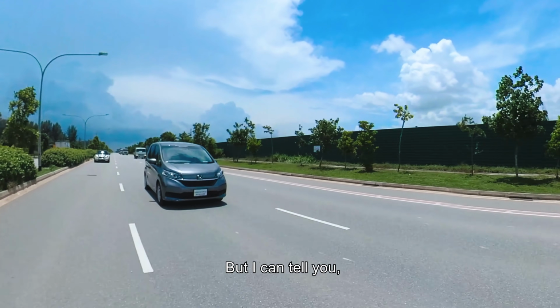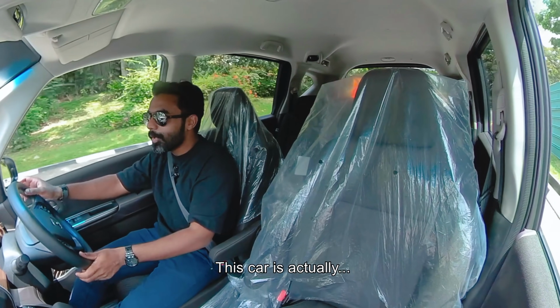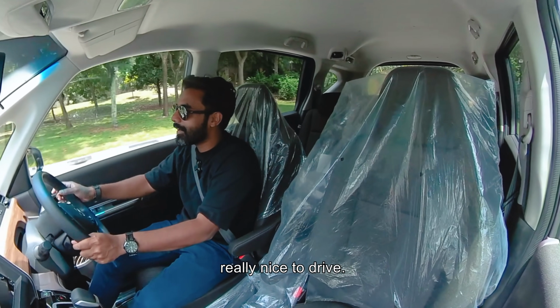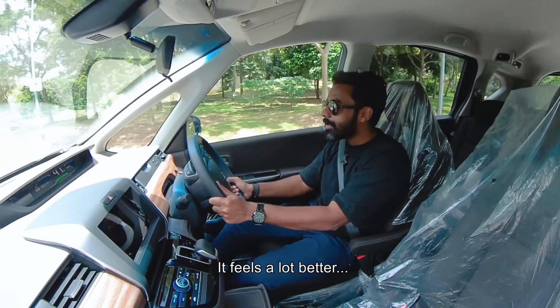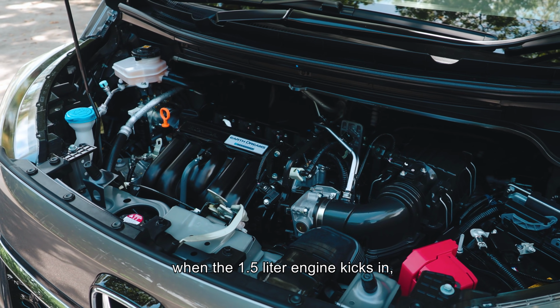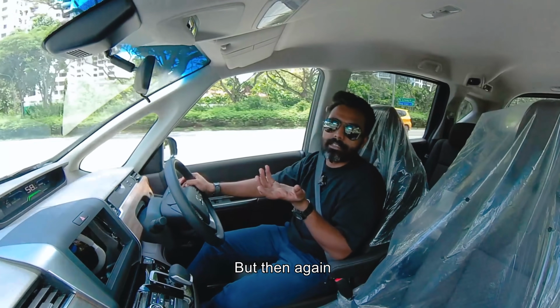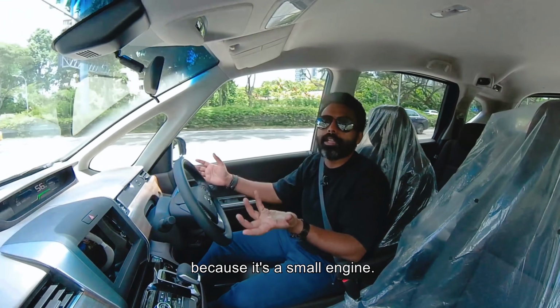But I can tell you, thanks to the DCT, this car is actually really nice to drive. It feels a lot better than the Sienta. Because it's a hybrid, when the 1.5 litre engine kicks in, or when you floor it, it's actually quite loud. But then again, that's understandable because it's a small engine.